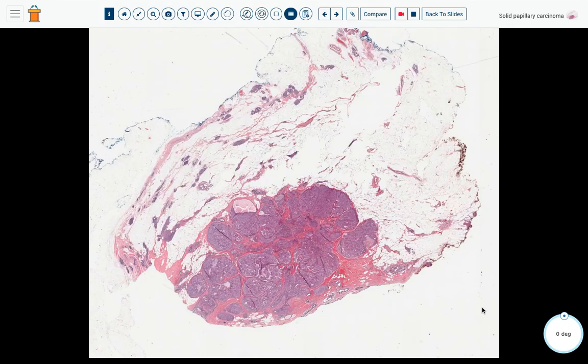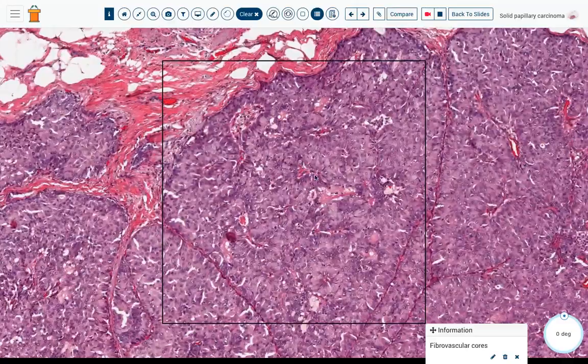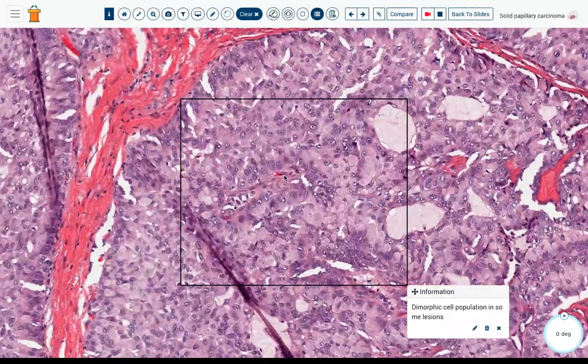So here's an example. In contrast to the previous EPC, you can see multiple areas are involved. These are the little fibrovascular cores, so you can see here. It looks like if you had a papilloma growing in a space, but the epithelial proliferation has become so extensive that it's now completely filled the space. And if you look closely again, myoepithelial cells may or may not be present. In a true solid papillary carcinoma, they will not be present.